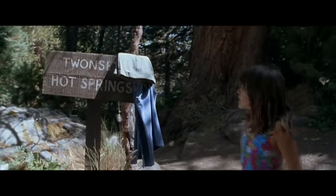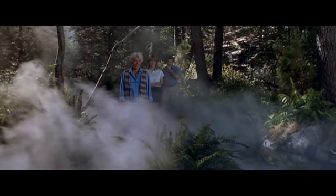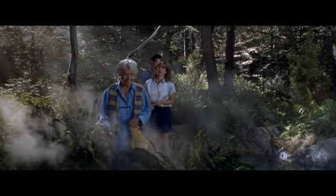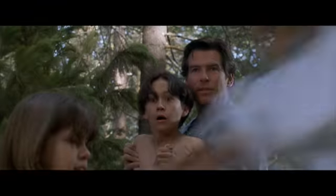Hey, Grandma! Somebody left their clothes here. Sometimes couples sneak up here for a hot dip. And some hot nookie. Ugh, inappropriate granny. They find the couple from earlier in the hot springs boiled to death.